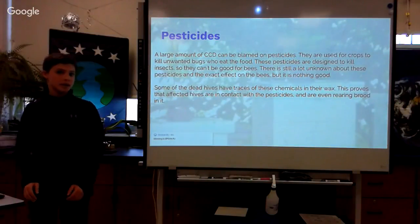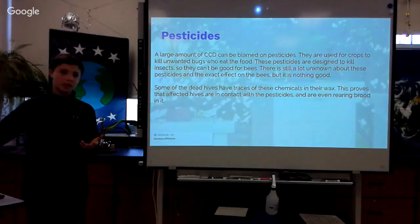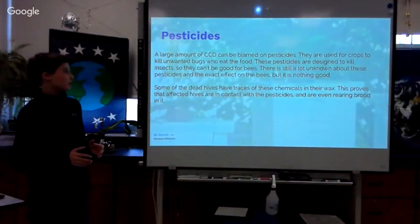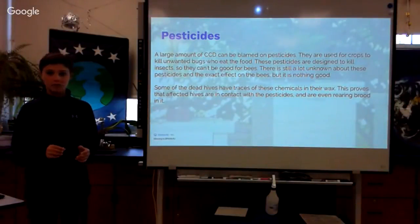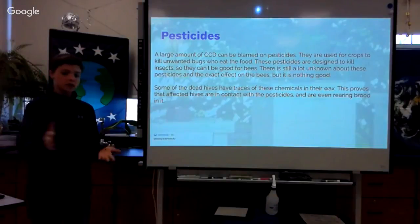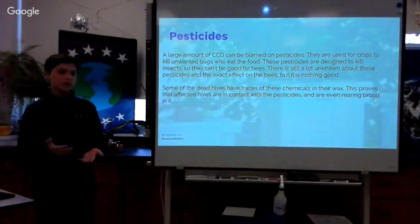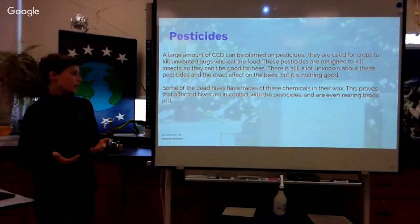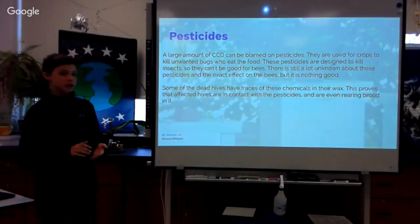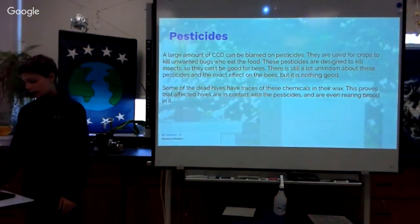Pesticides. This is not something that is in the hive, but is brought into it from fields and whatnot. So it's a very large part of CCD, and they're used to kill insects on the crops that eat the crops. So an insect killing thing that is sprayed all over fields can't have a good effect on insects. It has a couple different effects on them. And when the beekeepers look at the wax in their hives, you can actually find these pesticides in the wax. So it's definitely adding to this.